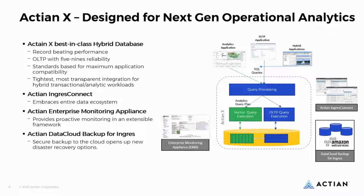So Ingres Connect gives you distributed database capability. We have an enterprise monitoring appliance, so we have enterprise-grade monitoring capabilities, so IT can manage a farm of instances. We also offer data cloud backup, which will back up your database securely to the cloud. That gives you disaster recovery capability.